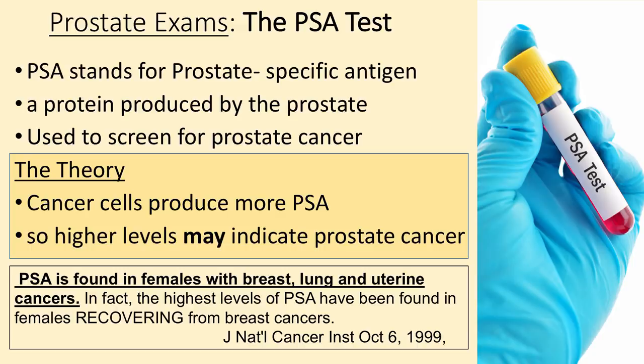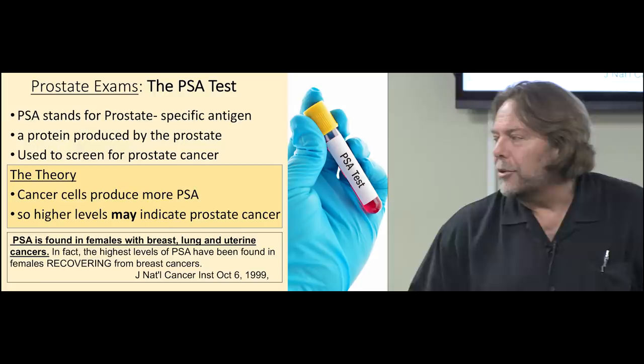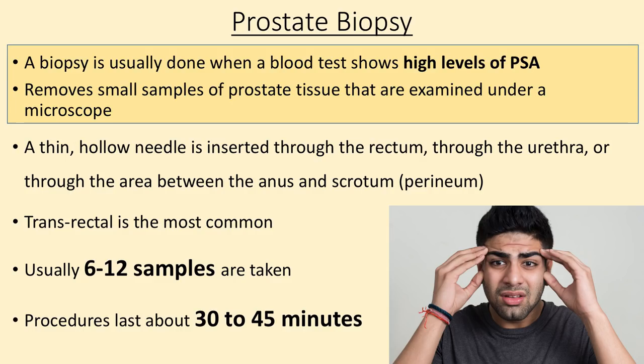Wait. We got that Sybil thing going again, where it's specific to the prostate, but it's high in women who are recovering from this. So let's look at this a little bit more. So is this an industry now? Sure enough, when the PSA is high, a biopsy is usually done.